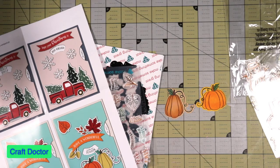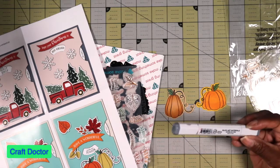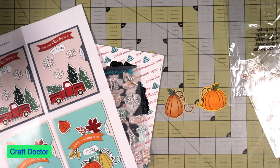Because I did a series a long time ago comparing Copic and Blick markers, and I have these Blick color markers here. If you're looking for a comparison to Copic at a cheaper rate, go to Blick Art Supply. The price difference alone is beautiful, but the handling of the markers is wonderful. The colors are beautiful, and they give Copic a run.